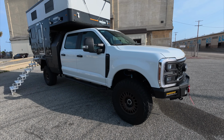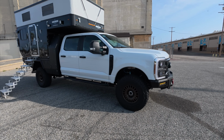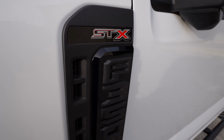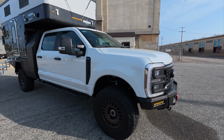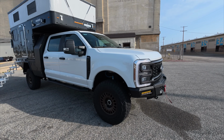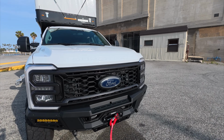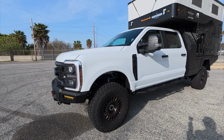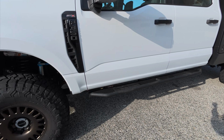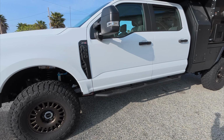So here she is. This is the base truck, a Ford F-350 crew cab long bed. It is originally an XL package, but we've added the STX appearance package, which gives us the front grille, LED headlights, and several other options. We've also added the FX4 package, which actually gave us a wheel and tire package that we're not using, but we'll talk about what we have instead. But it does have the 430 rear end differential to give us the axle ratio that we need to run these 37 by 12.5 tires. The only other thing that we've done to the truck so far is adding these aftermarket side steps, because as you can tell, this is quite a tall rig.